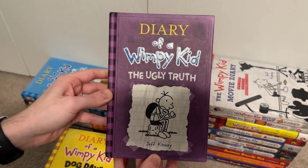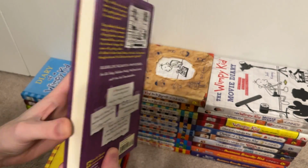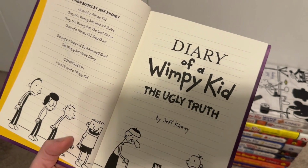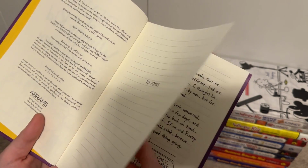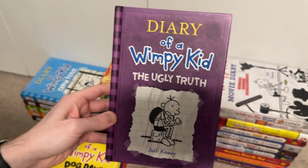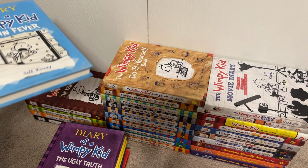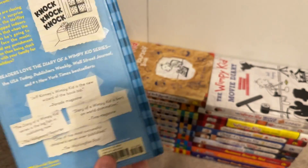Next up is The Ugly Truth, Book 5, released in 2010. This one I actually was able to acquire day 1 when it came out. I went to Target right before I went to school, and I was able to get the book right away because it was being placed on the shelves in the book section when I first got there. And one of the employees that was putting the books on the shelf handed up a copy directly from the box that the books were in to me. So, fun times. Here is book 6, Cabin Fever, released in 2011.